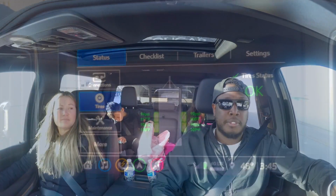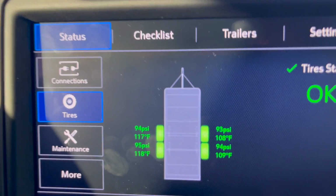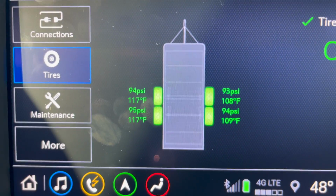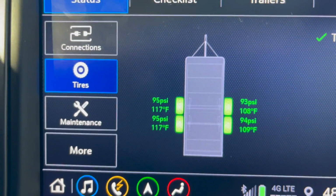It's perfect. So we're about to get off the interstate, and I want to show you guys the tire pressure. The sun's on the left side of the trailer, so I think that's why the tire pressure is a little bit higher.